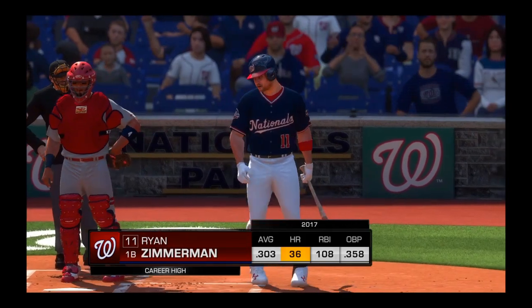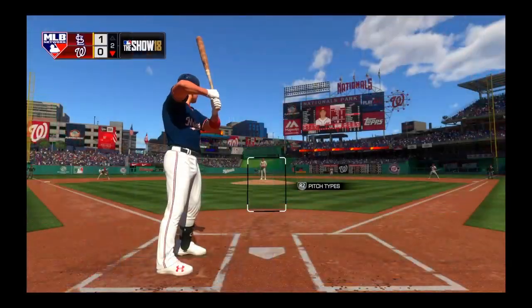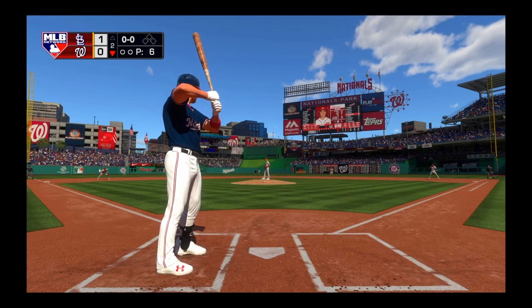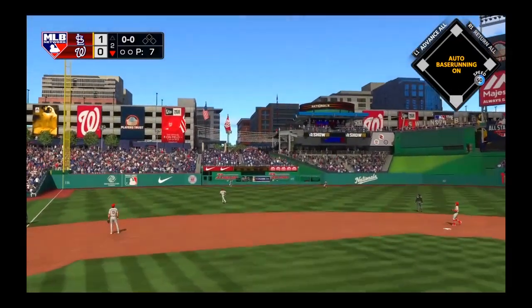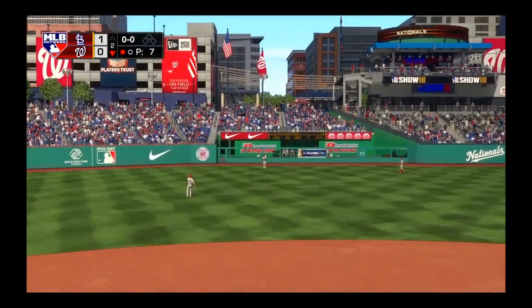Here's Ryan Zimmerman now, as they'll have 5, 6, and 7 here to start the home half of the second. Ryan Zimmerman. Here comes the first pitch. Skied in the air to straightaway left. Ozuna is under it. One out.